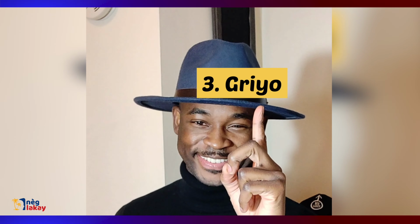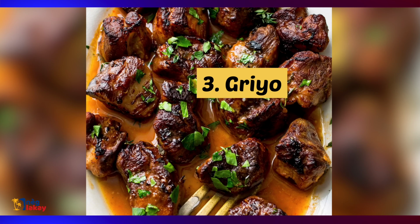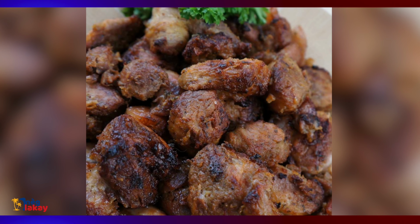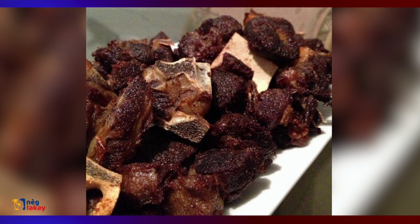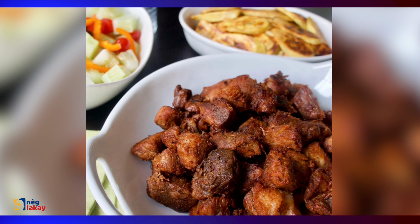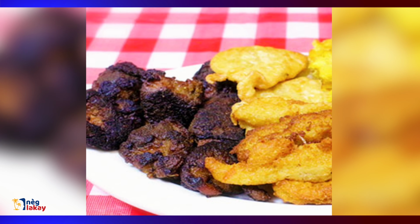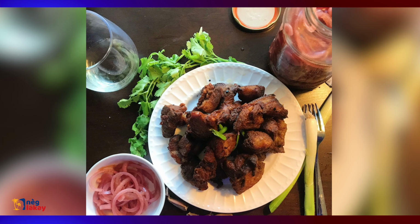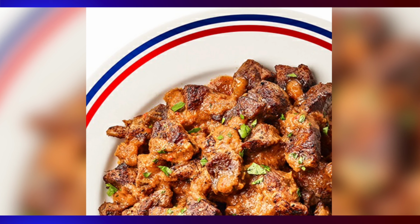Number 3. Griot. Griot is basically fried pork. Only it tastes a whole lot better. I can taste it just talking about it. Griot is considered to be a national Haitian dish. And I absolutely agree. You won't find a Haitian who doesn't know what griot is. If they don't, chances are they're lying about their nationality. They're not Haitian. Haiti Rican maybe.